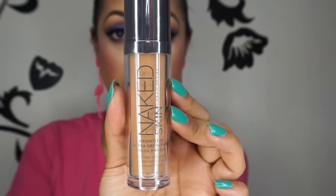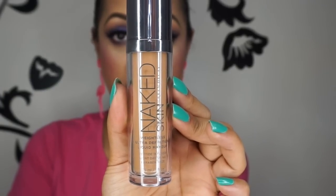Now, this is an oldie but a goodie. It's the Urban Decay Naked Skin Weightless Ultra Definition Liquid Makeup, and the shade that I've got it in is 7.0. If memory serves correctly, I did do a review on this way back when, and in that time I used a different shade. I think it was 6.5, and again I think my skin tone has either slightly changed, or because we're in summer it's a bit up and down. I mean, it's hot one day, it's not hot one day, it's sunny one day, so that's just London weather for you. It's never really that predictable.